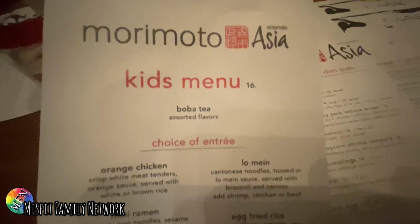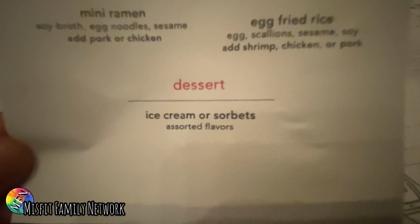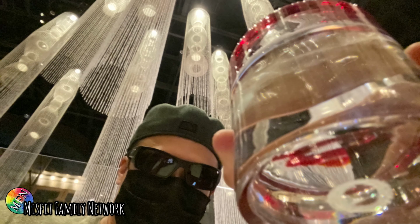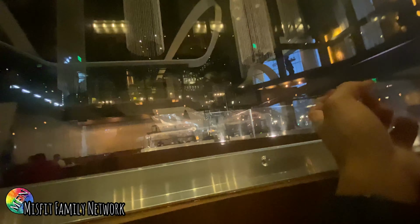Okay, so here's the kids' menu. We got boba tea, orange chicken lo mein, mini ramen, fried egg fried rice, and dessert. Pretty simple. Okay, so they have nice social distancing measures here. You got this nice glass surrounding every eating area. You can give her, she likes more rice than the meat, you know?